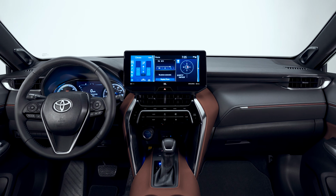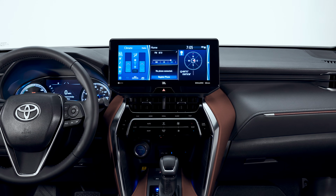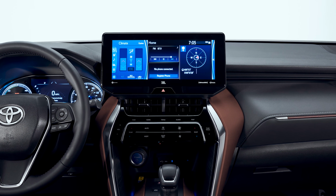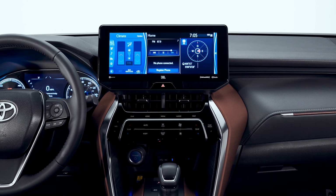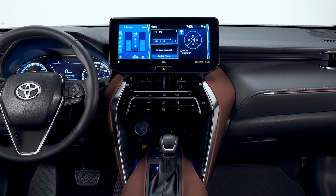Toyota tells us that the Venza is all about style, and that's really obvious when we hop inside. We get a huge 12.3-inch available infotainment screen. It really dominates the dashboard and has a very strong hourglass shape. I'm not entirely sure about the shape, but the screen is gorgeous.